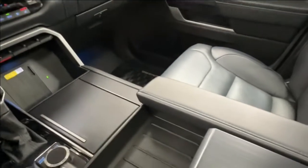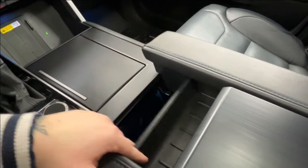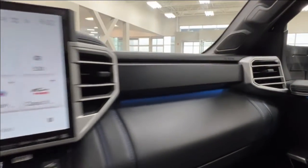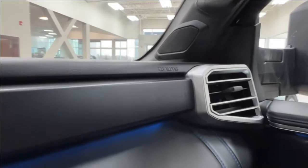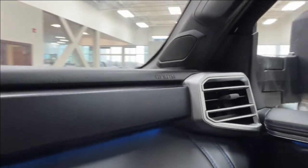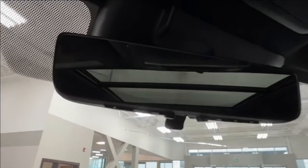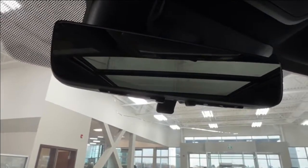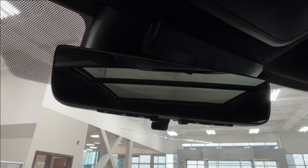Looking back from there, on your console, you do have the moving tray here. You'll also find additional charger spaces down below and a coin holder. On the right-hand side of the dash, you have the ambient lighting and your Platinum logo on the dash itself. Then up overhead, on your rear view mirror, you'll find these controls with 1, 2, or 3 dots. Those are your garage door openers.